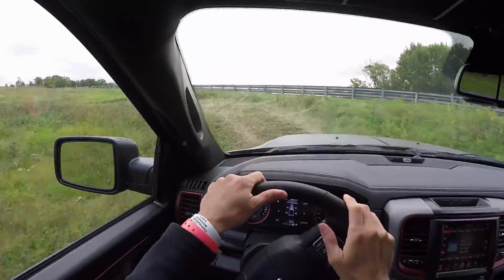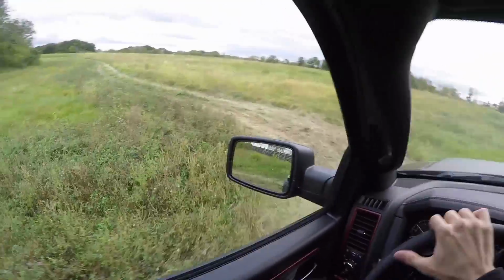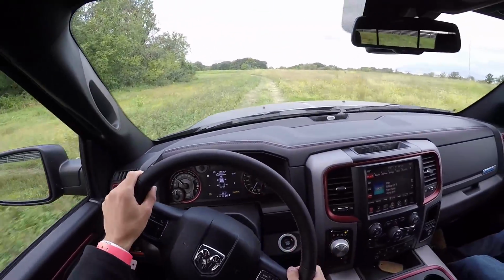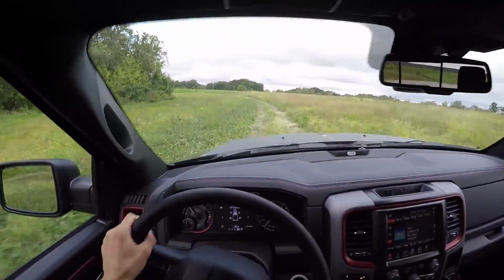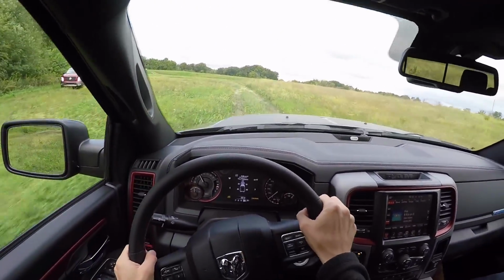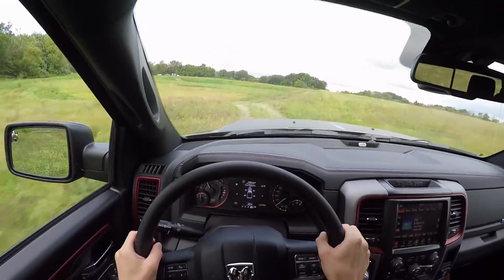You've got Bilstein shocks on it, so they dissipate heat a lot better, so you can take beatings like this a lot longer than a standard pair of shocks. But the biggest bonus definitely is having 33-inch tires that can roll over there. Now we're running at full pressure right now, which is about 50 PSI. If I was going to run like this all day, I'd probably drop it down to 25, 30, something like that.